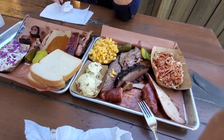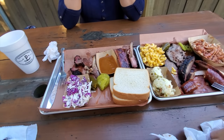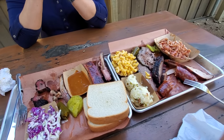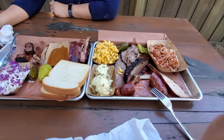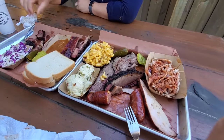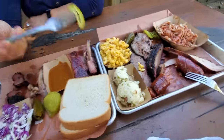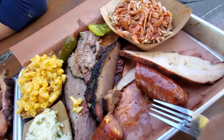We had a chance to meet the pitmaster. Grant wasn't here, but we hope to meet Grant one of these days. But he's doing a fabulous job. And I believe he's gonna be opening other restaurants in the state of Texas. So come by and join us and try this restaurant in Houston if you haven't already. Great food, great barbecue, and great sides.